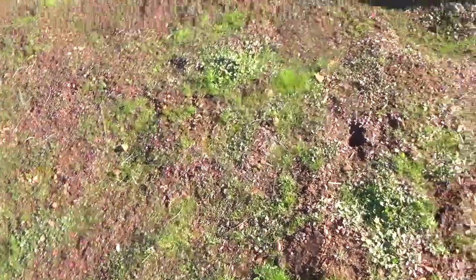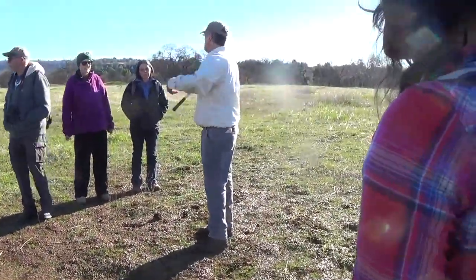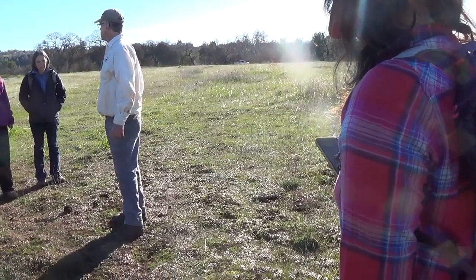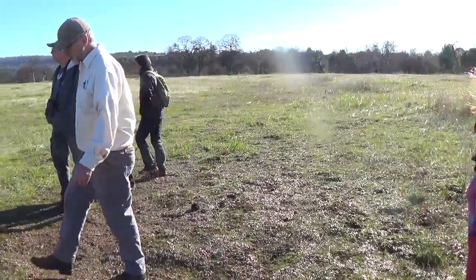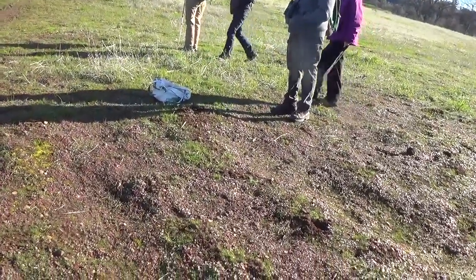Agree a little bit. Yeah. So it's just an interesting tie-in to the whole landscape evolution of what a creek does upstream and what it produces downstream, especially when you have diverse substrata it's working with. It's not all one kind of cake up there. Make sense? Okay, you guys don't have to move.